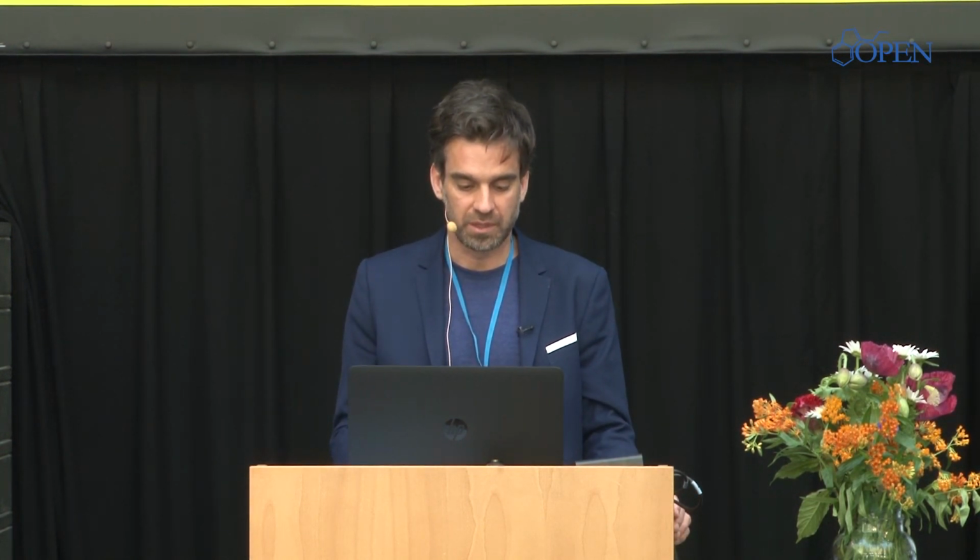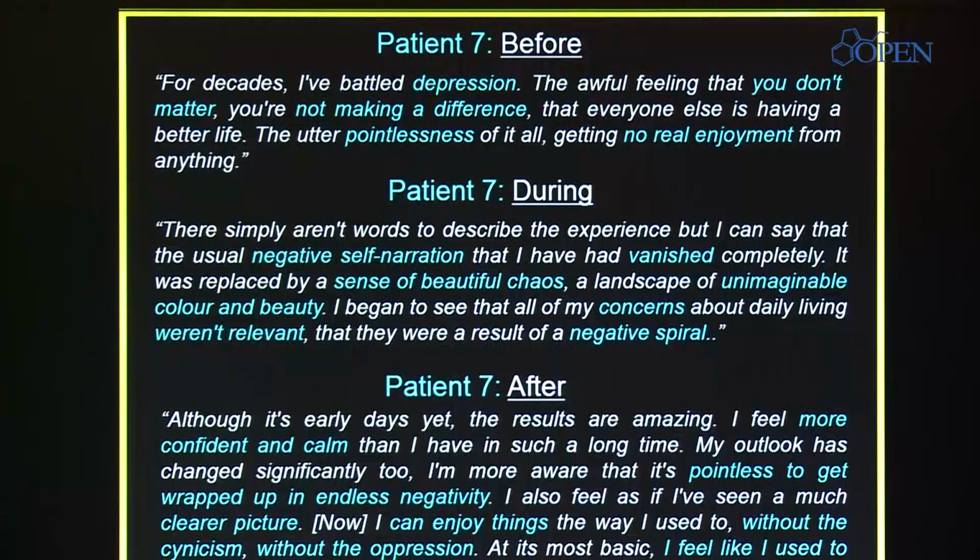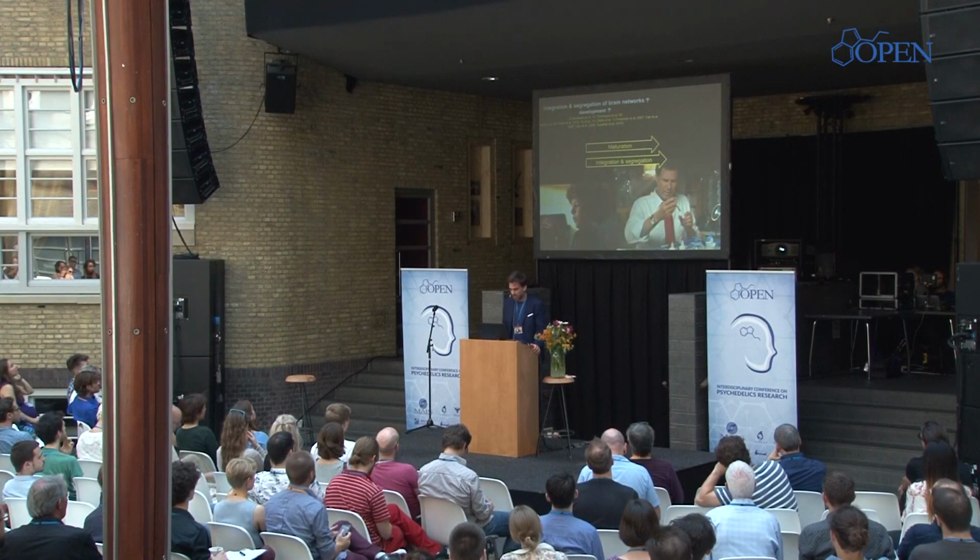Although it's early days, the results are amazing. I feel more confident and calm than I have for such a long time. My outlook has changed significantly too, and I'm more aware that it's pointless to get wrapped up in endless negativity. I also feel I have seen a much clearer picture. Now I can enjoy things as I used to and feel a bit more. Before I suffered, I fell into the depression.